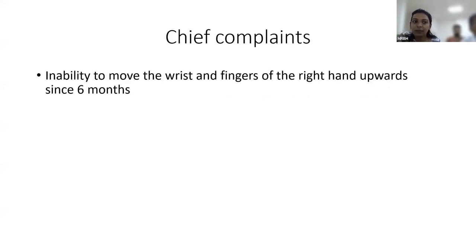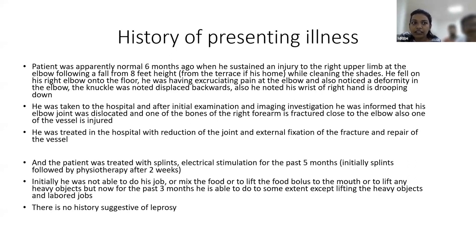The chief complaints: the patient complains of inability to move the wrist and fingers of the right hand upwards since 6 months. The history of present illness: the patient was apparently normal 6 months ago when he sustained an injury to the right upper limb at the elbow following a fall from 8 feet height from the terrace of his home while cleaning the shades. He fell on his right elbow onto the floor.